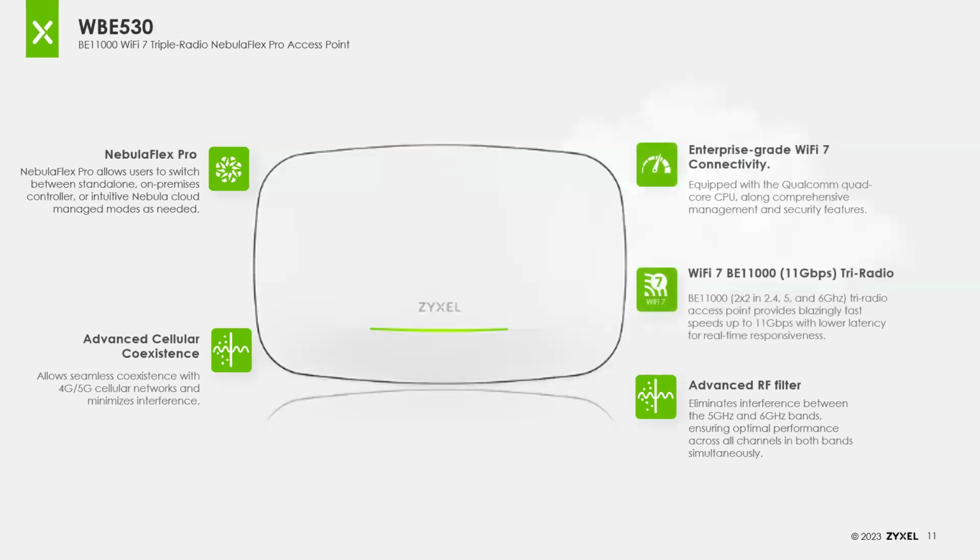And then we've got our WBE530. So the WBE530 is very similar hardware to the NWA130. And the primary difference here between the two is the WBE530 is a W series access point, so it is a Nebula Pro access point. It comes with 1 year of Nebula Pro license bundled with it out of the box. It also adds support for local controllers.